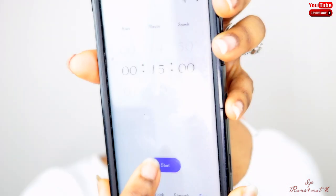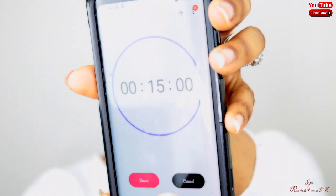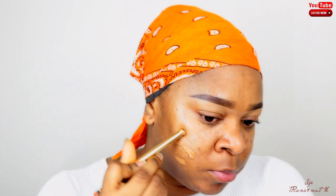I have everything all set up here. I hope I did not miss anything. So I'm going to set that, 15 minutes right there. Start. There we go. All right, foundation. Oh shoot. Too much. Looks dark still, but go with it like that.